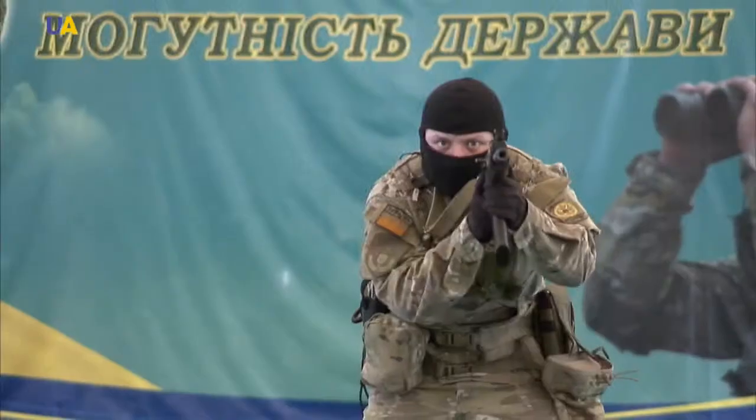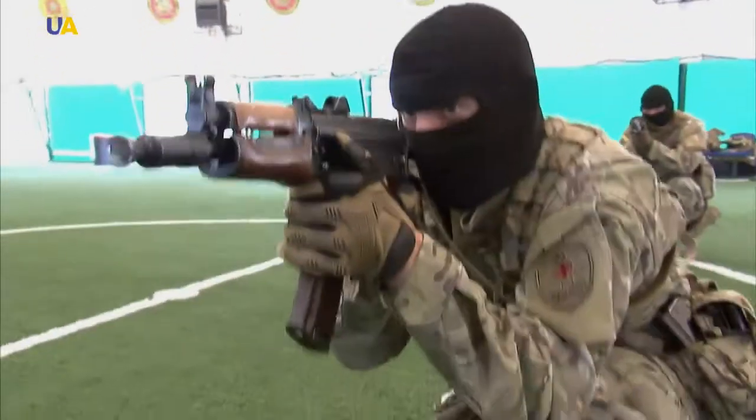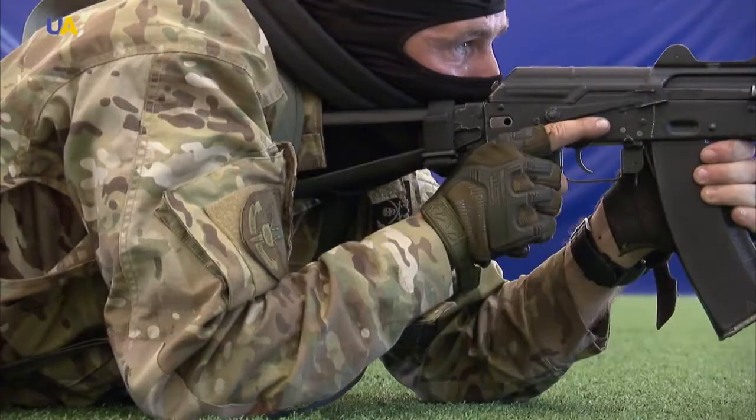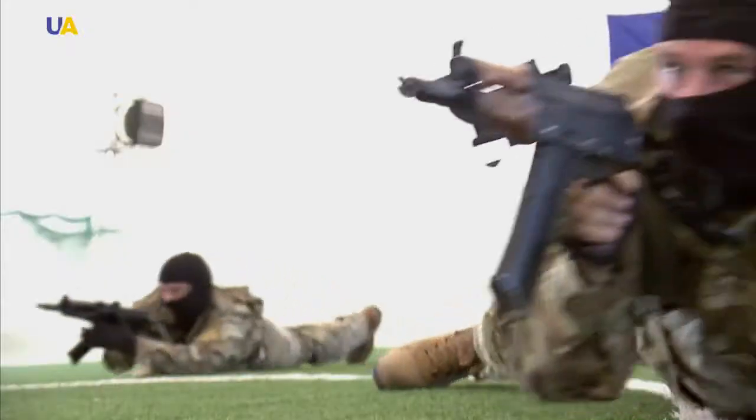This is the marksmanship training of the shooting team. It is conducted to perfect teamwork using various weapon systems, like short-barreled guns, automatic weapons, and other guns used by the detachment. The type of weapon depends on the task to be fulfilled.